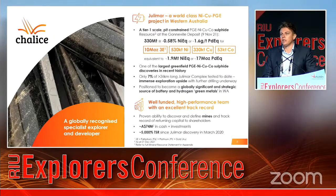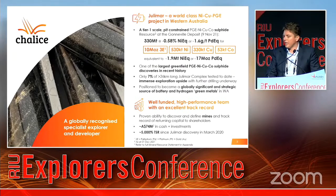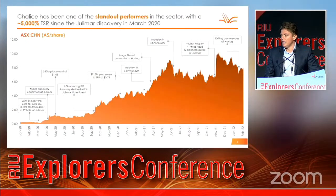So we're well funded. We finished last year with about 65 million in cash plus about 9 million in liquid investments. And our share price performance has been exceptional, as most people would appreciate, up 50-fold since the discovery in March of 2020. So this is a very enjoyable chart to look at for the original holders of Chalice, starting with our discovery hole back in March of 2020, and then subsequent inclusion into ASX 300, ASX 200. We're sitting at now around about 2.8 billion Australian dollars, and we're really sort of just getting going on the next phase of growth, our target immediately north of the resource there at Hartog.